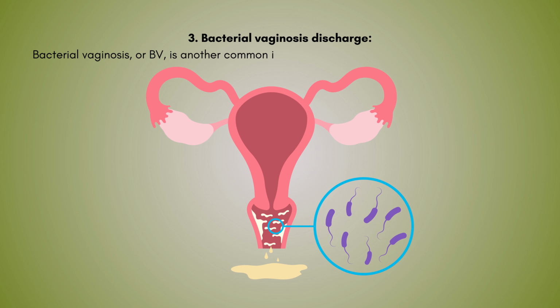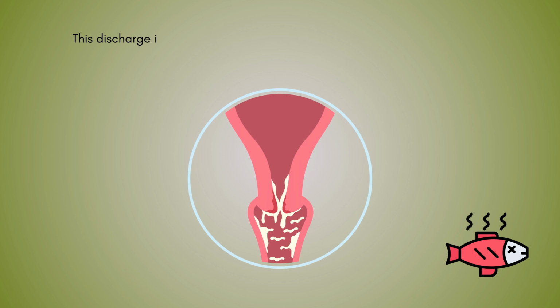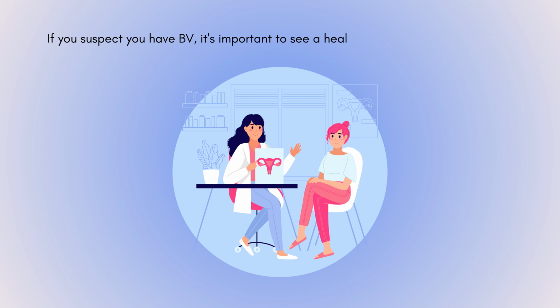3. Bacterial vaginosis discharge. Bacterial vaginosis, or BV, is another common infection that can cause an abnormal discharge. This discharge is usually thin, gray, or greenish, and has a strong fishy odor. If you suspect you have BV, it's important to see a healthcare professional for proper diagnosis and treatment.